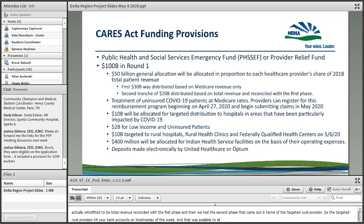NRHA is going to be advocating in COVID 4.0. This is the next bill that Congress will be considering. We're going to be advocating for those funds to be forgiven as part of our COVID relief process. So if you received $300,000 or $400,000 or more in the first COVID 3.0, or in the advanced and accelerated payment program, we're looking to get those forgiven.